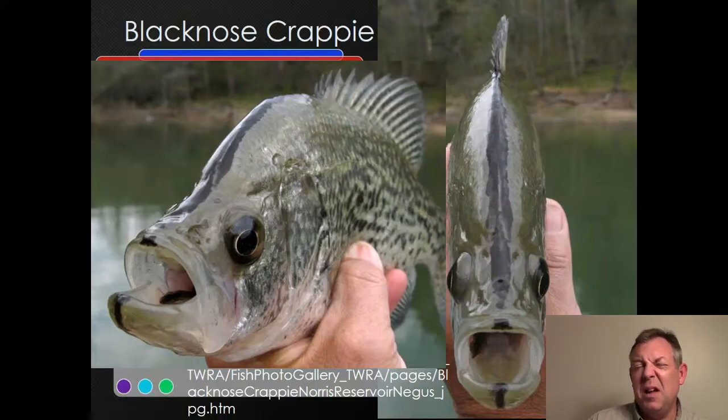I think it might be a dominant trait, but you find it a lot these days because people use them as a natural marker. And so if they were stocking crappie and they wanted to see how their stocking would go, they would purposely breed and stock Blacknose Crappie because now you've got this natural marker. And so consequently you see these in quite a few places.